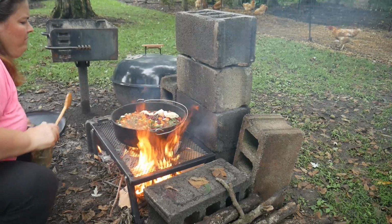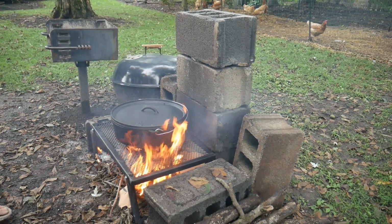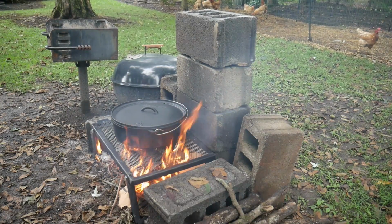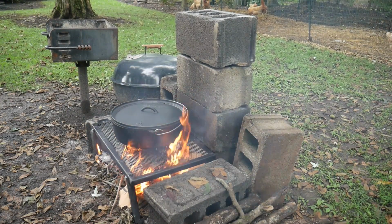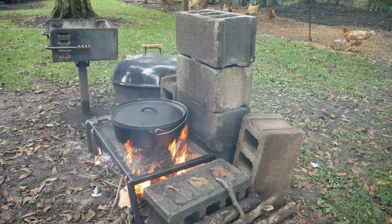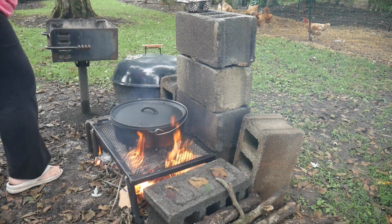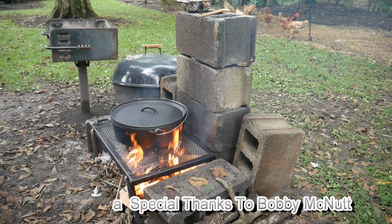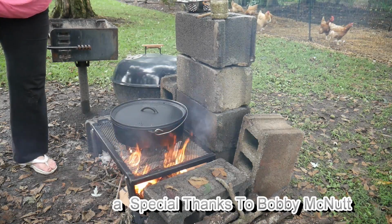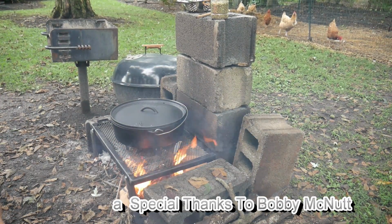So we got that good. Let's get that lid on, girl. We got to get started. We got to get this food cooking. In a matter of a few minutes, the fire will calm down and our cast iron skillet is really hot. That's the most surprising thing of all, how fast the cast iron skillet gets hot and how hot it stays. A great invention. Now I see why these pioneer women loved it so much.